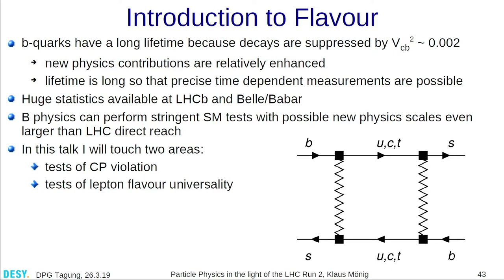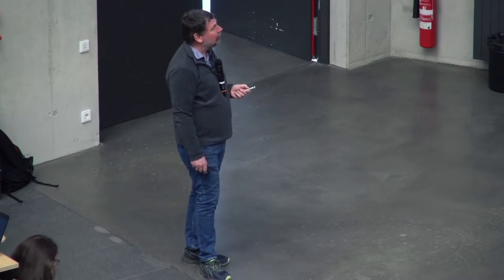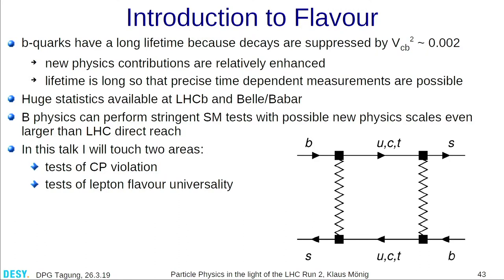There is a huge statistics available at LHCb and Belle and BaBar. ATLAS and CMS are also working on that. And B-physics can then perform stringent Standard Model tests with possible new physics scales even larger than the LHC direct reach, because everywhere in B-physics you get this type of loops, and then in a loop you can have a particle of a couple of TeV running, which makes visible effects in some of the B observables, but is too heavy to be produced at the LHC.